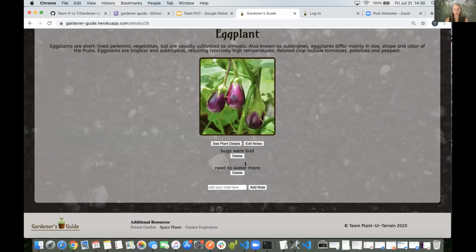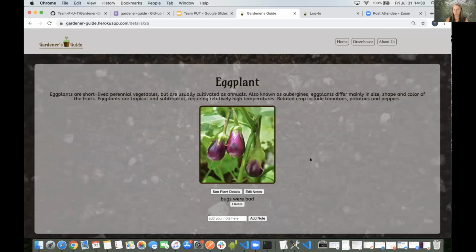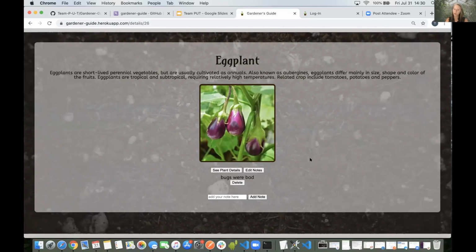And what we can do real quickly is just delete that. Maybe we've come back to our individual collection. We're looking at the details. We don't care about that anymore. We can delete that and get rid of it from there.